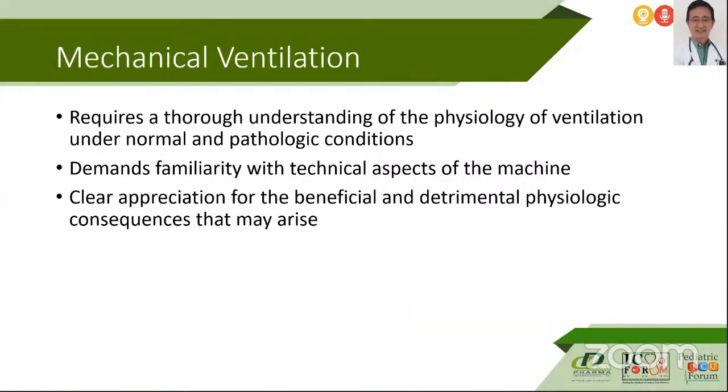Mechanical ventilation requires, of course, a thorough understanding of the physiology of ventilation. So whether normal or pathologic conditions, you must know the physiology of the body. And of course, you have to be very familiar with the technical aspects of the machine. Sometimes some machines are different, so you have to know each of the technical aspects of that certain machine. And you have to appreciate the beneficial and detrimental physiologic consequences, so you know what to do when you encounter these adverse events and consequences.